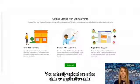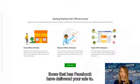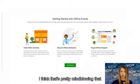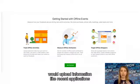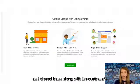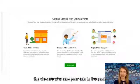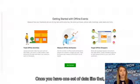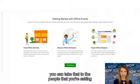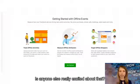You actually upload sales data or application data to Facebook Business Manager, and it will match that data against those that Facebook have delivered your ads to. Does that make sense? I think that's pretty mind-blowing that, as an example, this fictional Mortgage One brand would upload information like recent applications and closed loans along with the customer's information, so Facebook can match it against the viewers who saw your ads in the past. This would then attribute offline conversions to the ads that would run. Once you have one set of data like that, you can take that to the people that you're asking for a budget from so that they know that actually sales convert. Is anyone else really excited about that?